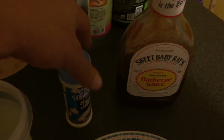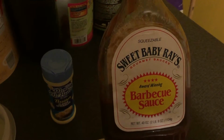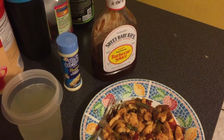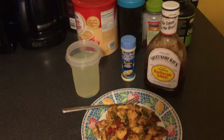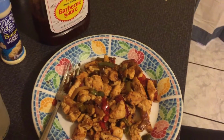my condiments. I like to use Molly McButter, give it a little bit of flavor, and a little bit of barbecue sauce. As you know, I'm on very low carbs, so these things are very minute. Also, I'm in the beginning phases of my prep, so I like to have a little bit of sodium, actually quite a bit of sodium. That's the only thing that's gonna keep my muscles nice and full and give me that pump in the gym that I need, and recovery. But yeah, this is my dinner for tonight, folks.